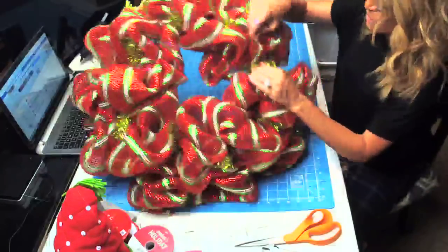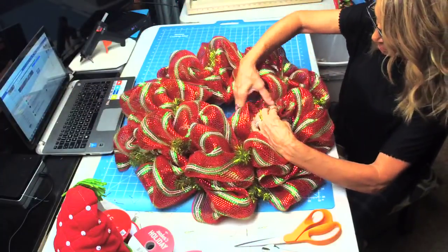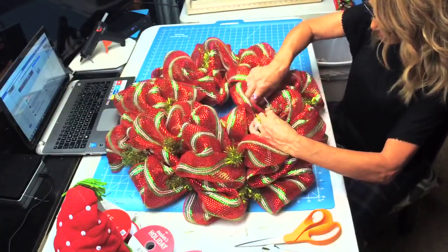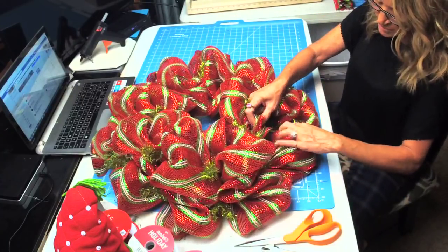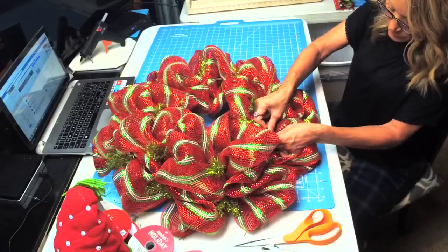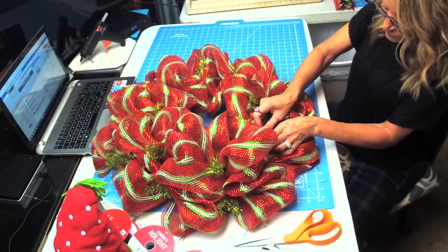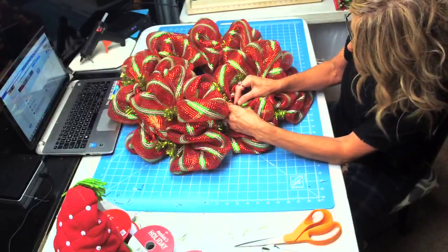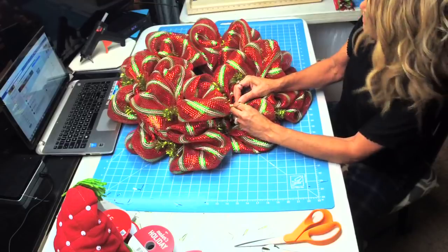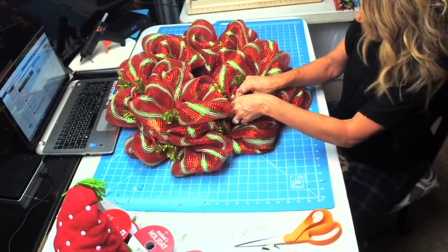Alright. So see, this is the piece I just cut. So I'm just going to... Which way do I want to go? I think I'm going to go... I'm going to move these two out of the way, and I'm just going to zip tie it right to the bar. Right to the wreath form. Just like that. Zip tie it. Mesh is thick.